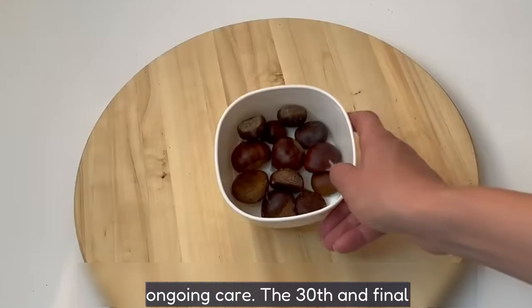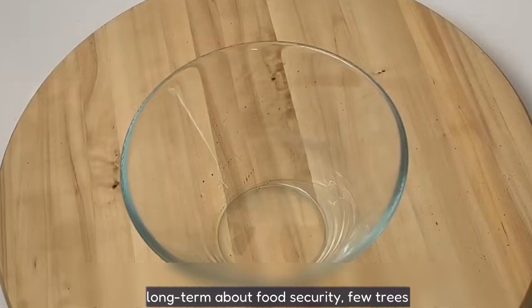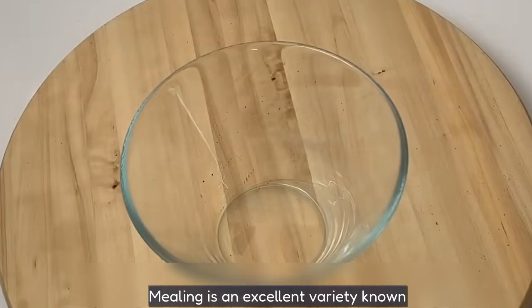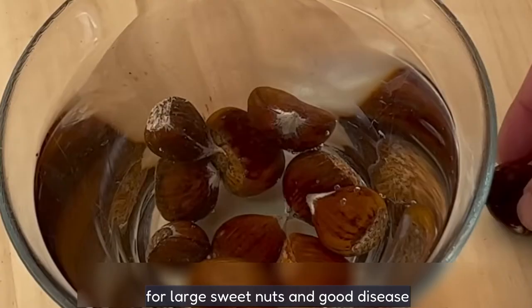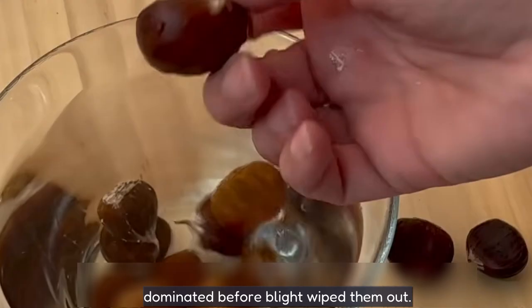The 30th and final survival crop on our list is Chinese chestnut. If you are thinking truly long-term about food security, few trees offer as much potential as a well-placed chestnut. Mealing is an excellent variety known for large, sweet nuts and good disease resistance, thriving in zones 4 through 8, where American chestnuts once dominated before blight wiped them out.